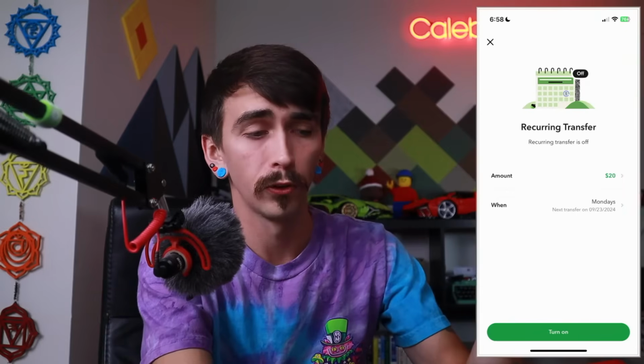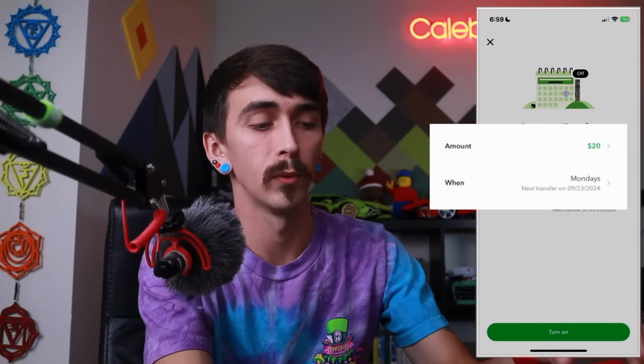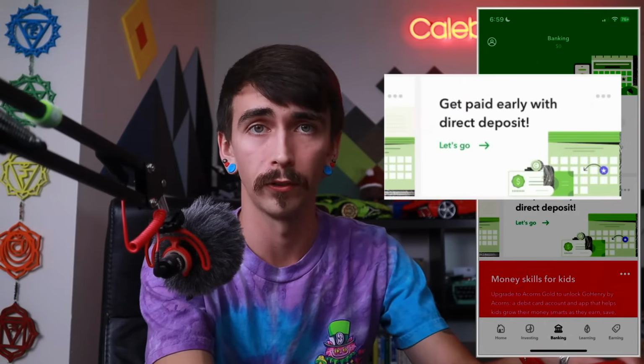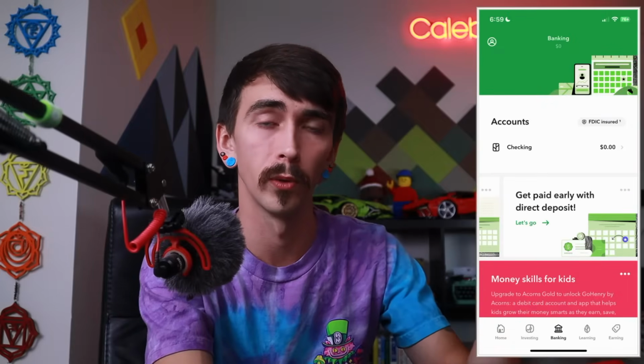And furthermore, you can also set recurring transfers from your normal bank into this Acorns bank, which is kind of nice to do. And the last benefit of this checking account is you can actually get paid early if you set up direct deposit. So you'll typically get your paycheck about a day or two earlier than you normally would with other banks, which is very nice.